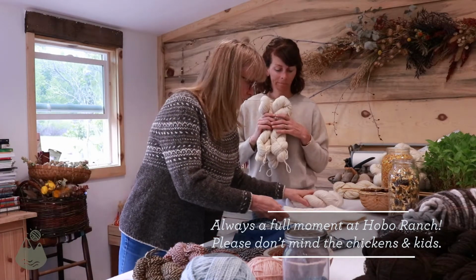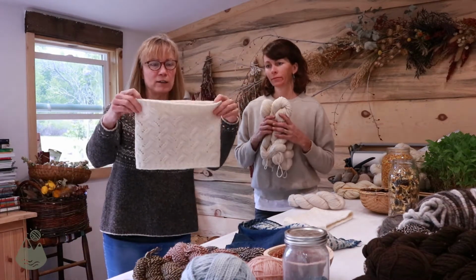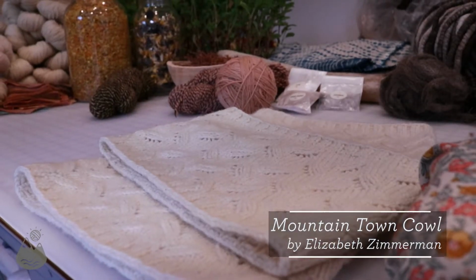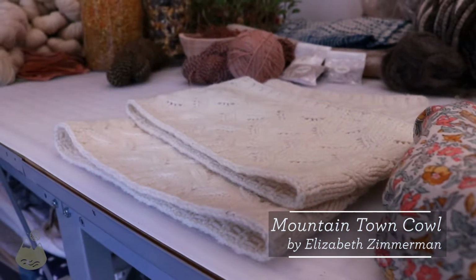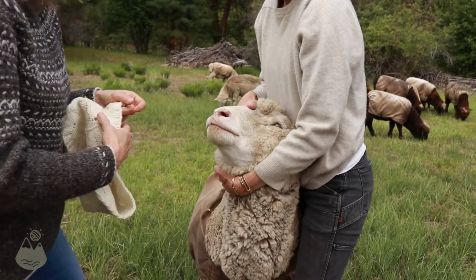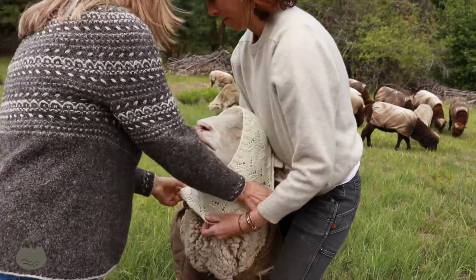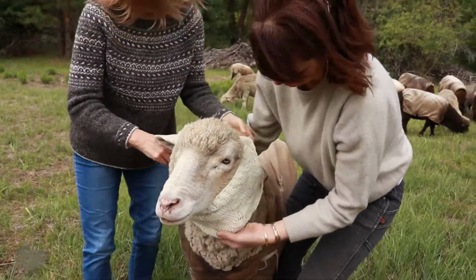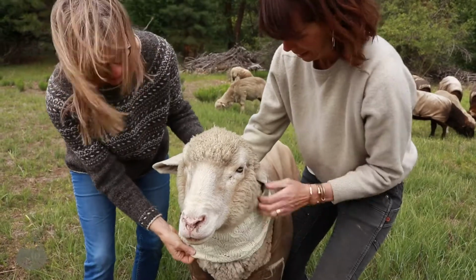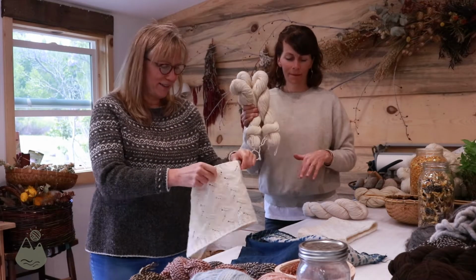So I'm calling this the Mountain Town cowl. And it's a really simple design. It might look a little complicated with the lace, but it's not, because really it's just knitting 2 together and then making a yarn over. And it'll use 1 skein of Heather's gorgeous yarn, yet to be named yarn, right? Yet to be named.